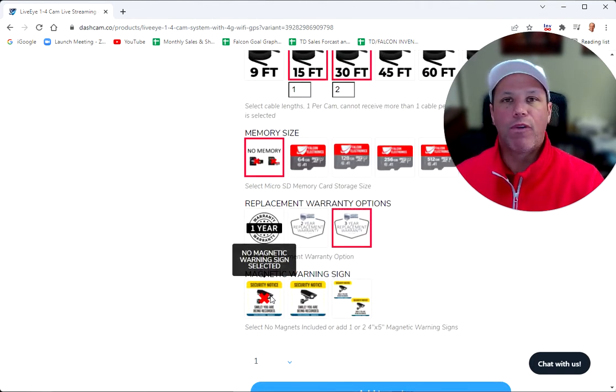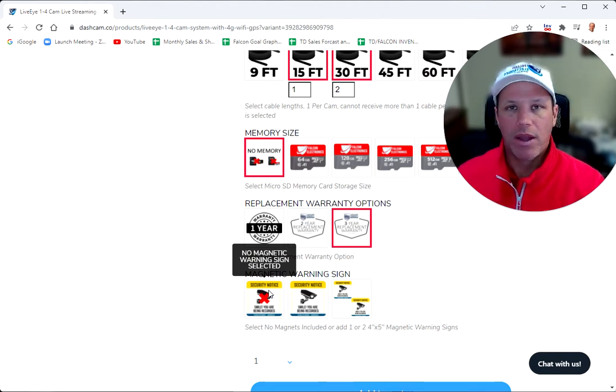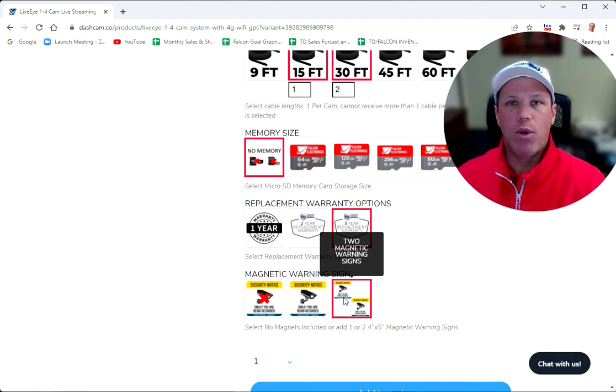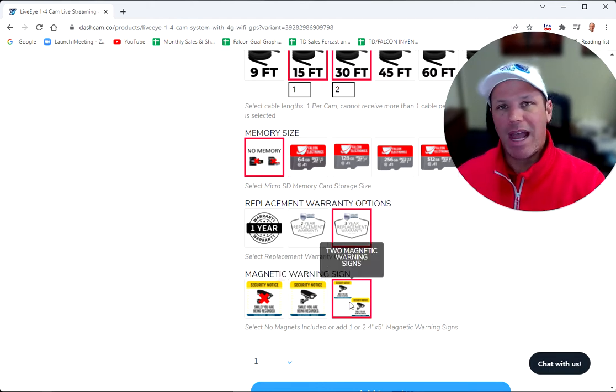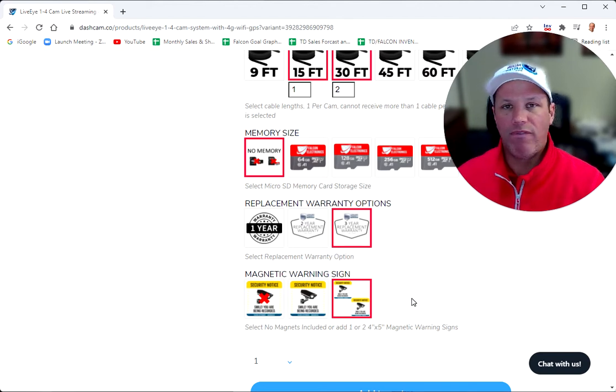And then we offer 4x6 magnets that you can stick on the side of your vehicle, your truck, your equipment, and it lets people know that there's camera systems. It says smile, you're being recorded. Some people like that to tell people there's cameras. Maybe they won't vandalize or try to steal because they see this, notice that there's cameras.